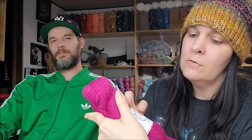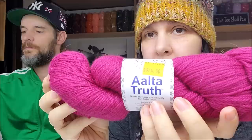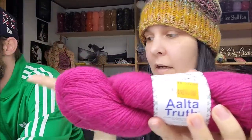298 yards. Lay flat. Where is it made? Made in Peru. How much? $10. Was $20. Well, it's marked was 32, now 24 on the tag, but I paid $10 on the website. Good deal for that. That's a nice showing. I like that. Score.